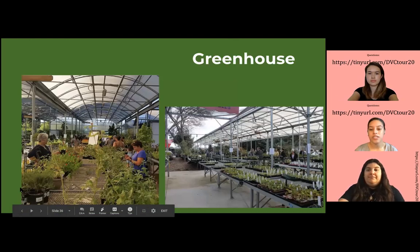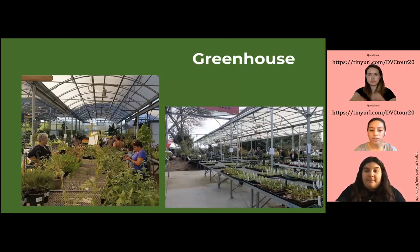So the greenhouse hosts our horticulture program, where they learn about plants, and they grow and nurture these plants into the beautiful plants we see here. And then eventually they host these little get-togethers where people come buy these plants and nurture them themselves. I've actually had the pleasure of going to one of these events, and it was really nice just seeing the hard work the students put into it, and they gave free snacks, so that was a plus.